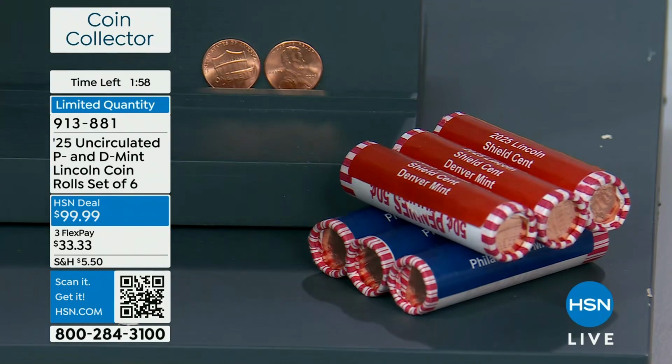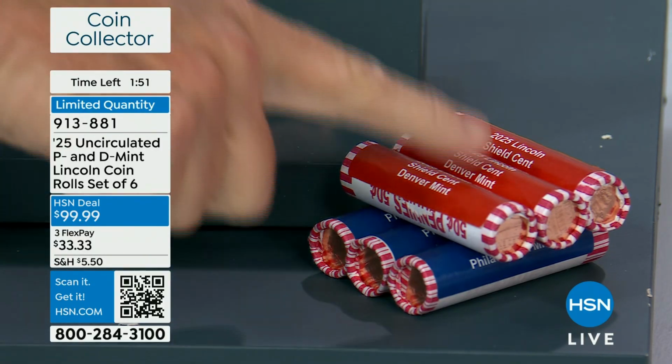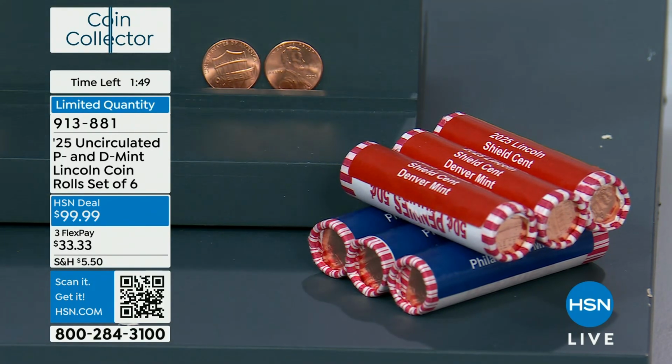You get the P and the D. Even if you go to your bank, and let's say 1 out of 50 times you find some pennies, you're either going to get D's or P's, not both. It depends on where you are. If you're west of the Mississippi, you're likely to get D's. If you're east of the Mississippi, you're likely to get P's. And these are starting to sell for very expensive, just one little roll. I've seen the D rolls at $50.